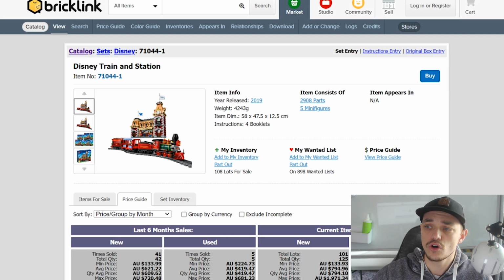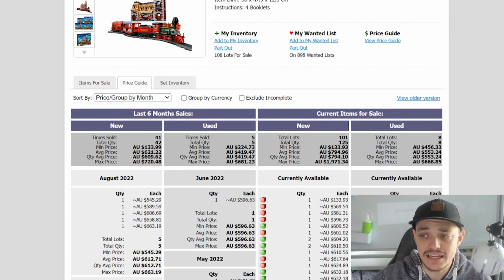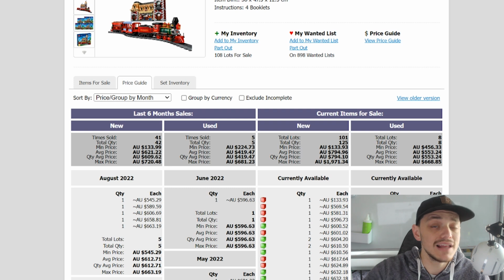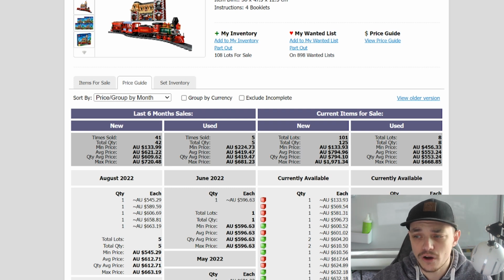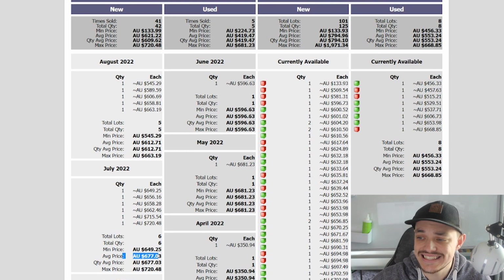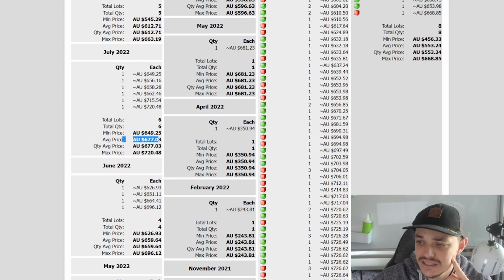Let's go back and touch on how much the set is currently valued at. We can see that the last 6 months of sales, it's sitting at around 621. But it's only just been retired for a little bit over 6 months, so I just want to have a look at the last couple of months, June, July, and I'm not going to touch on August too much because we're still only in the first bit of August, but it's currently sitting at about 612. We've had a couple sold between 545 and 663, but if we have a look at July, the average was about 677, and in June, we can see that it was averaging about 659, so 660.